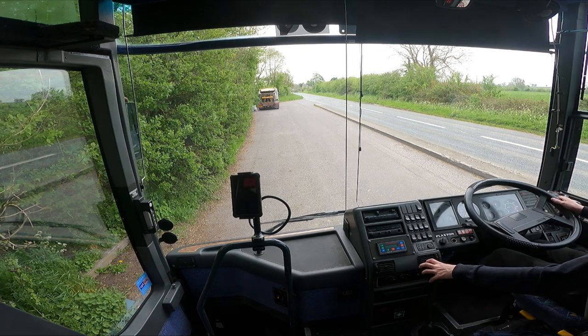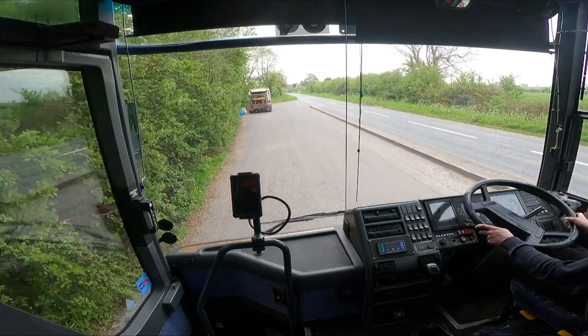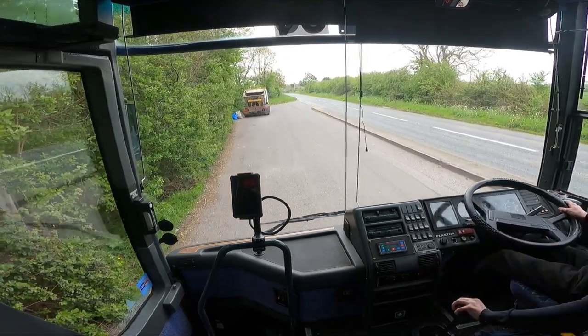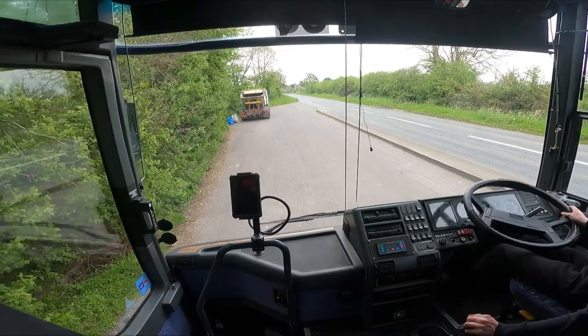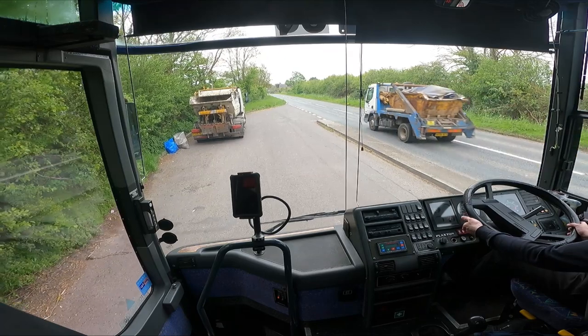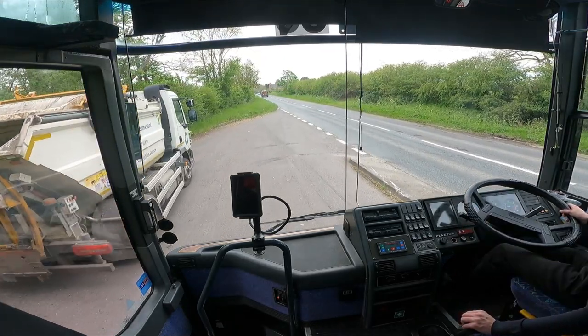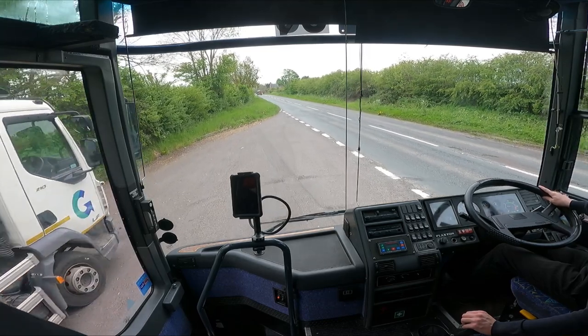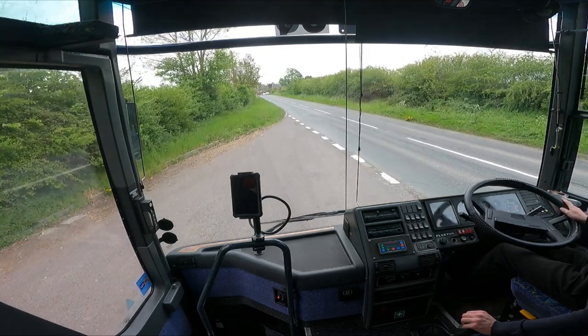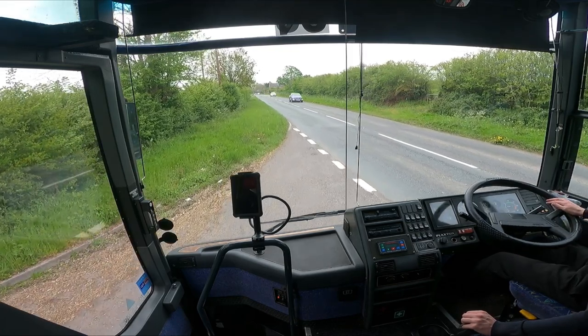Right, so here we are, just pulled into the lay-by to set up the camera. Hopefully that'll stay there, hopefully you can see. And here, I think I'll set it up right now. Right, so first thing is to concentrate on the main road a moment, because I'm just joining the A361.